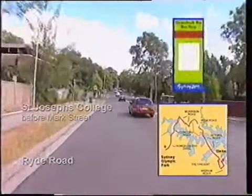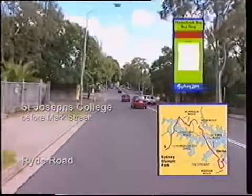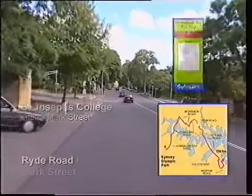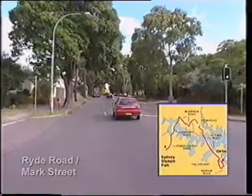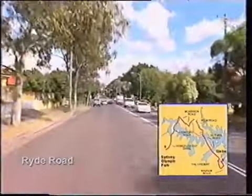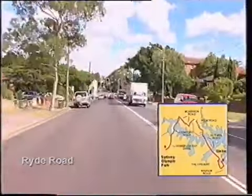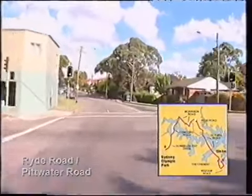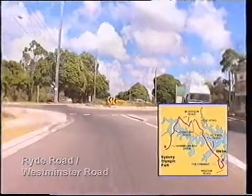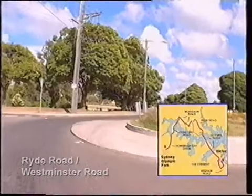The first is outside St Joseph's College. After the pickup, continue driving straight along Ryde Road. Travel straight on. The second pickup on Ryde Road is Pittwater Road. After the pickup, continue straight on through the lights. Drive through the roundabout at Westminster Road and continue straight on Ryde Road.